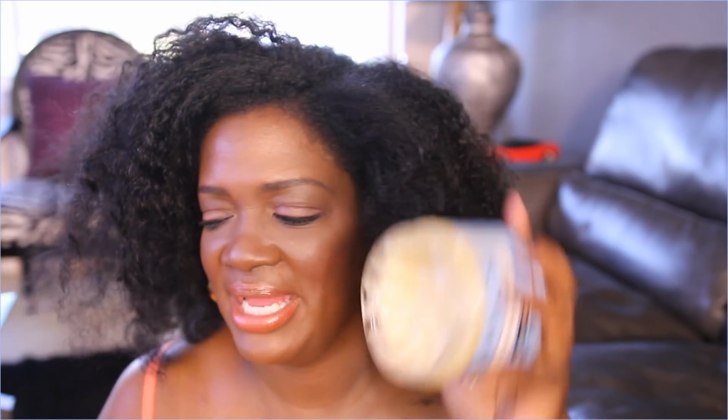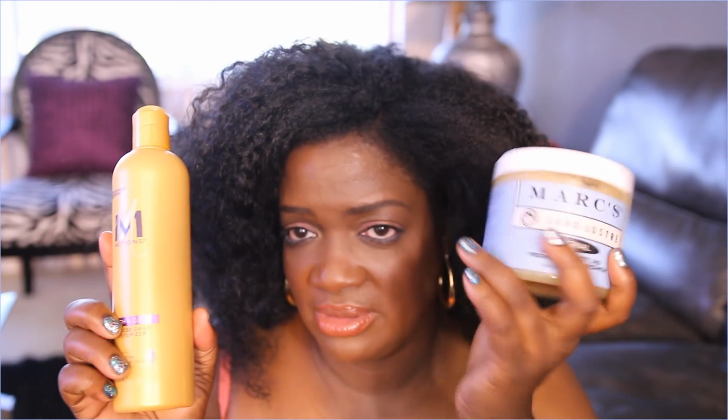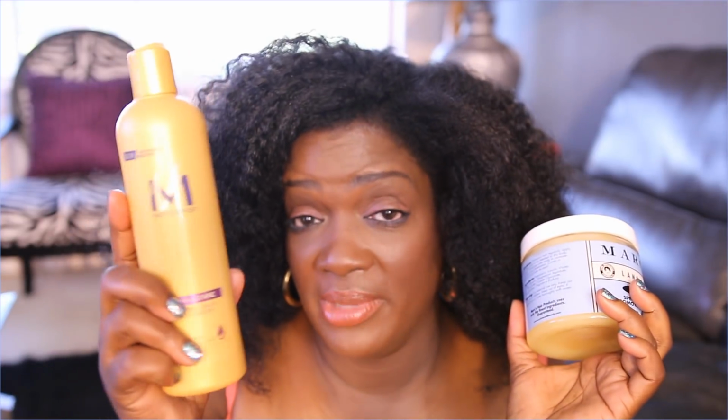Okay, so that's what that looks like. And I don't need to put another moisturizer with this one. This one's heavy duty. This is the bomb. This is my most reliable moisturizer. These two: this is my summer, my warm month moisturizer. This is my cold month moisturizer.